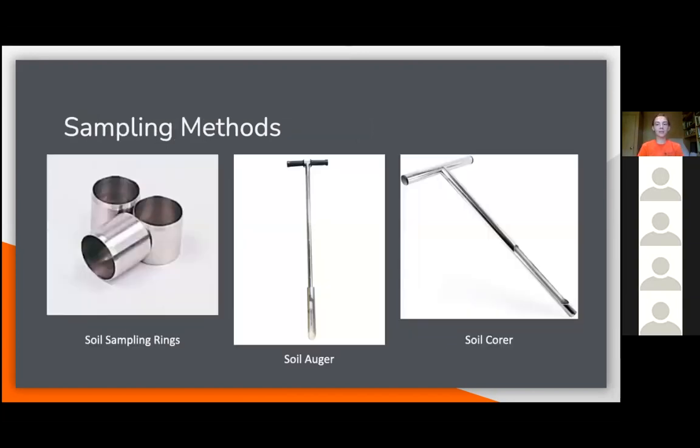So for methods, these are the three most common sampling tools that soil scientists use. We have the sampling rings or bulk density rings, and this is for samples that you don't want to compact the soil. So if you're looking at something like bulk density, or anything really that you don't want to disturb the sample itself. Soil augers are pretty similar in that they're not going to do much compaction. They will get deeper than the rings and they're a little bit easier to use than the rings.